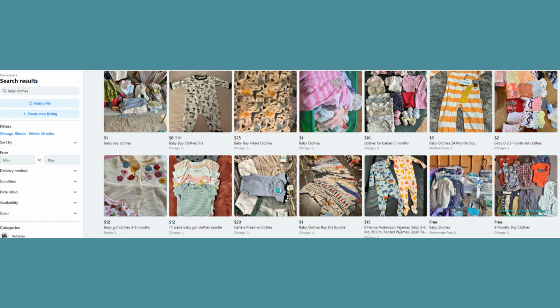You can also check Facebook Marketplace, which is where people go to buy and sell used stuff on Facebook. Again, this will vary depending on where you live, but there's generally tons of used baby stuff and clothes on Marketplace.